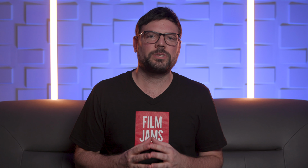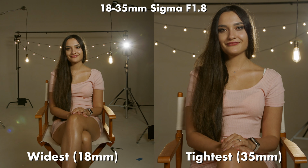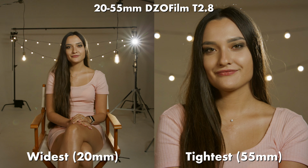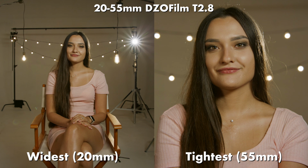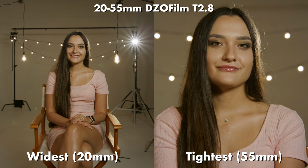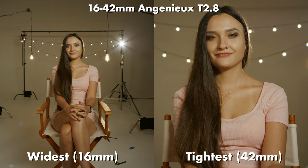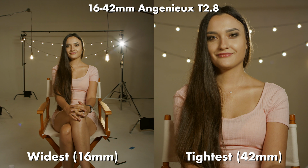The Sigma is the most limited in its zoom range, maxing out at 35mm on the telephoto end. The DZO film zooms all the way into 55mm, but sacrifices the wide end, only widening out to 20mm. I think the Angenieux seems to be the best range of focal length for me personally out of these three, with a widest focal length of 16mm and then zooming into 42mm on the telephoto end.